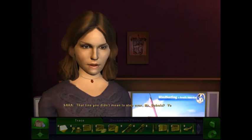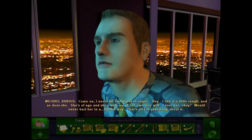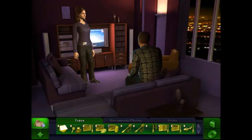Come on, I never hit Carrie out of anger. Hey, I like it a little rough, so does she. She's of age, she's with me of her own free will. I love her, okay? I would never hurt her in a hurtful way. That's all I'm gonna say about it. Oy.